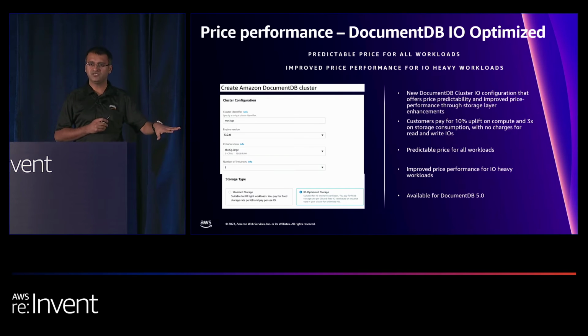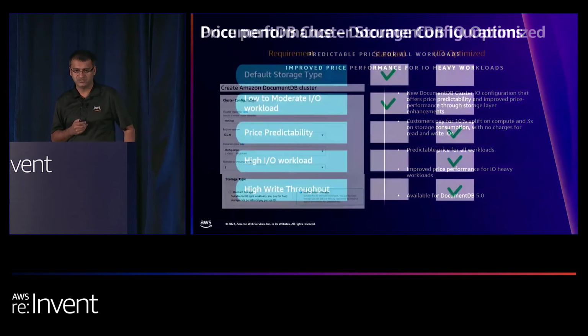Customers can continue to use their current pricing model, or they can switch to this pricing model. With this pricing model, there is no more charge for IOs. Customers pay 10% extra on compute, 3 times on storage, and IO is included. Not only that, if you are using I/O optimized, you will also see 15 to 20% performance gains when you're inserting your data or for write-heavy workloads.